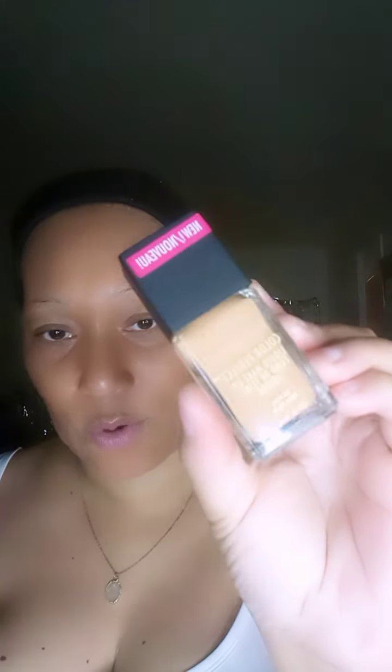I have the Black Radiance Color Perfect Liquid Makeup Foundation here in Cream Brulee. As you can see, it's a new color because they didn't used to have Cream Brulee. One of the lightest shades in the range was Butterscotch. That was the shade that I used to use, but it's real golden yellow in tone. I would have to blend it down my neck because it was just a little bit too yellow.